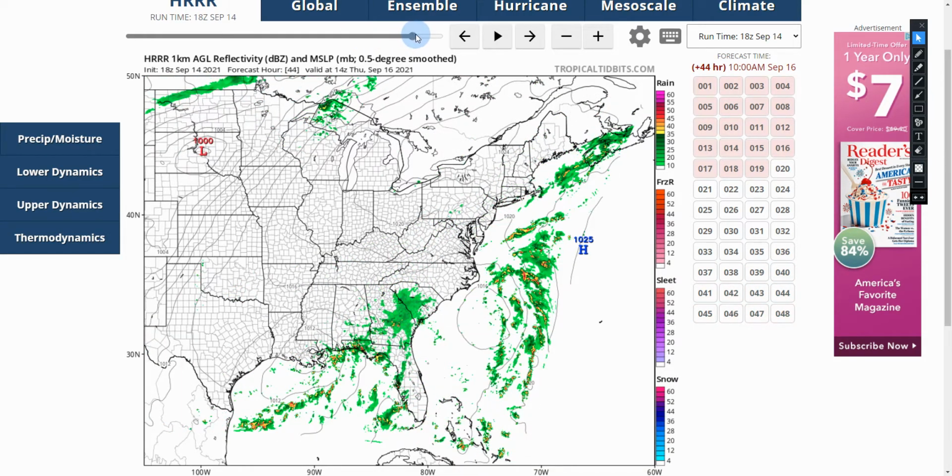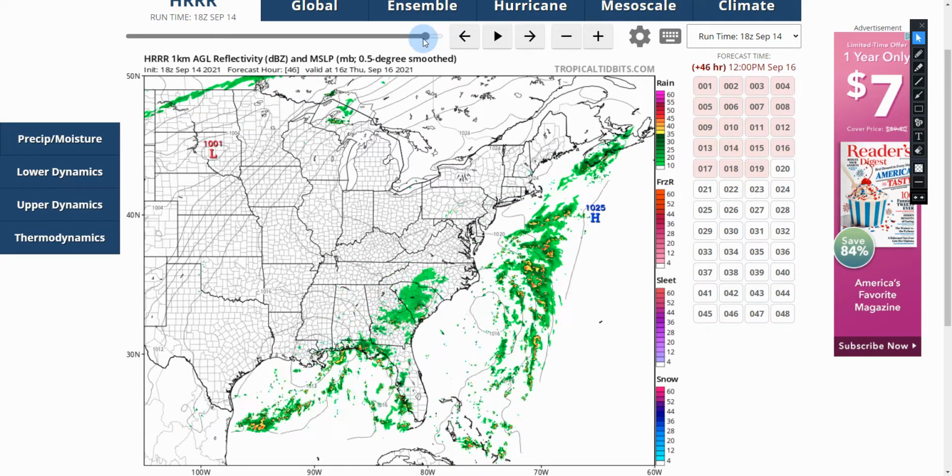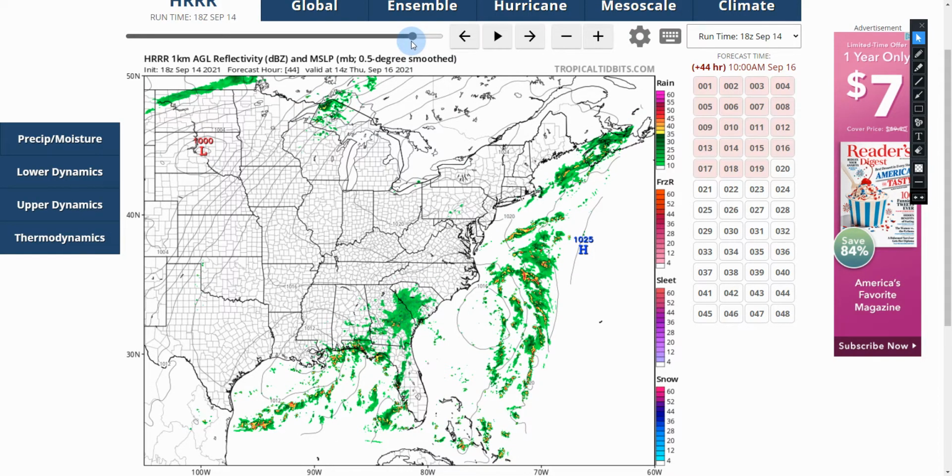And maybe it might tangle the precipitation a little bit, but as you can see, 44 hours out, this is Thursday 10 a.m. The low pressure is gone. If you were to guess where it is, it would be around the New Orleans area. As you can see, it's just showery precipitation now. Nothing too impactful, nothing the South hasn't seen before.